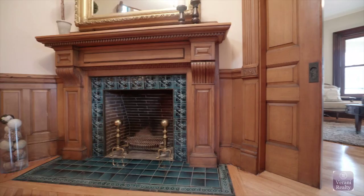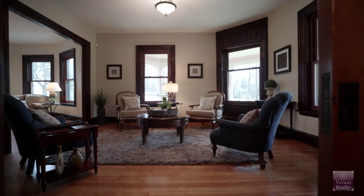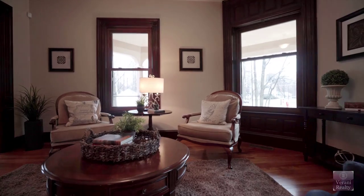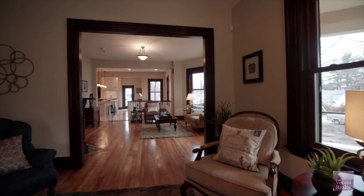This unique home at 85 Concord Street is sited on a half acre and boasts a three-story attached carriage house, five bedrooms, three bathrooms, and a fully finished third level. Enjoy the charm of the 19th century combined with exceptional amenities that today's busy lifestyles expect.